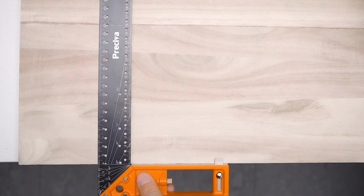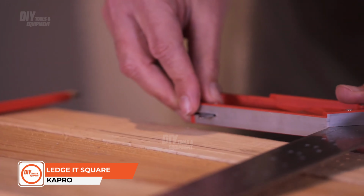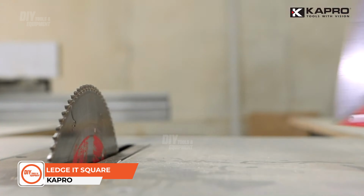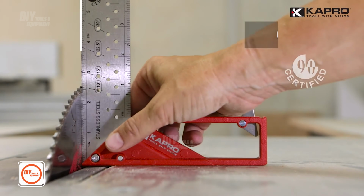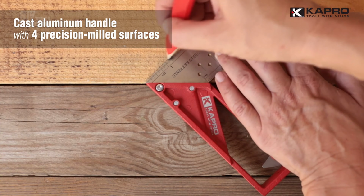When precision matters, the Kapro 353 Legit Square is more than just a tool. It's a professional edge. While a square's primary role is to verify 90-degree accuracy, the Legit Square goes far beyond.